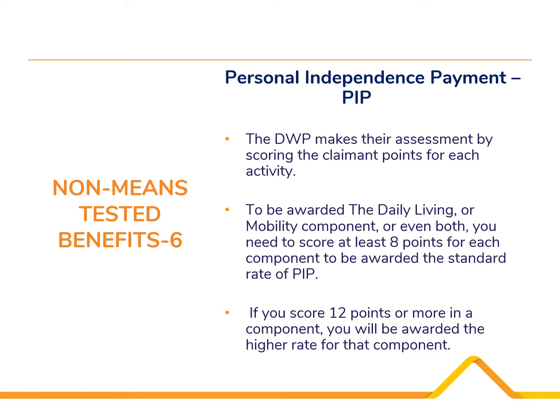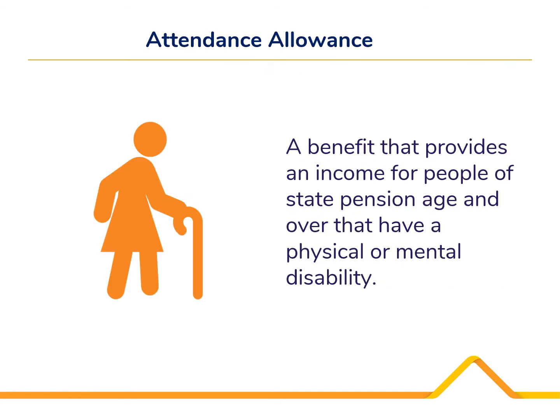As you may have noted, another difference between DLA and PIP is DLA has 3 rates of payment for the care component, while PIP only has 2, standard and high. Also, PIP's care component is called daily living, which reflects this benefit is more about how your health condition prevents you from doing certain daily activities.